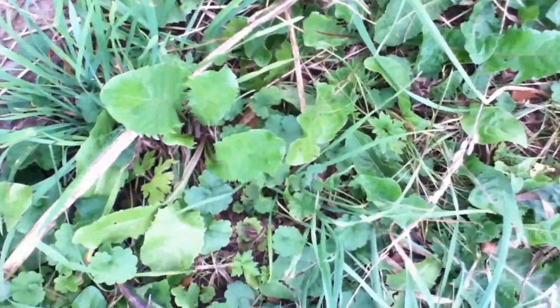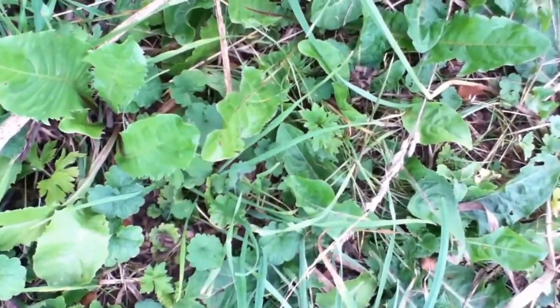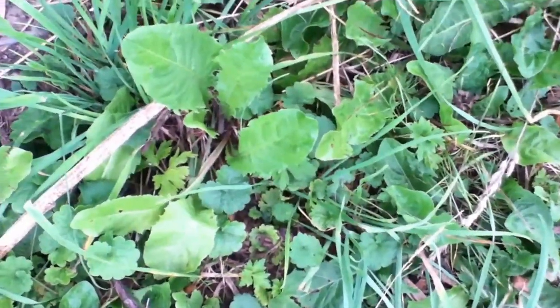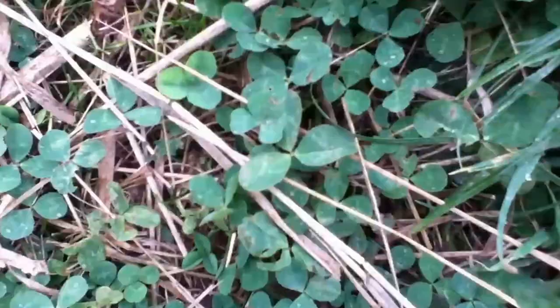Of course everyone knows dandelions. They're edible. Leaves always edible, not really that interesting either, but edible. And in autumn you can dig up the roots and eat them, like roast them or cook them or whatever you like.